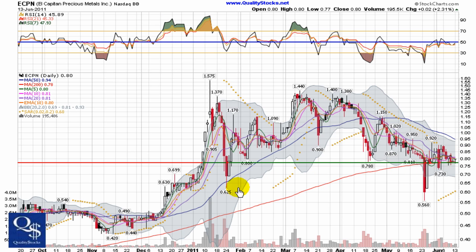So that 78 is a key support level. If it can't hold that, I'm certainly going to be looking for 65 again. That's the next place it picks up pretty good support. Of course, it dipped a little bit lower. That support level would run all the way down to this lower side right here, where it broke through the first time to push through 60.